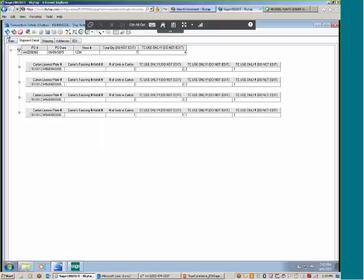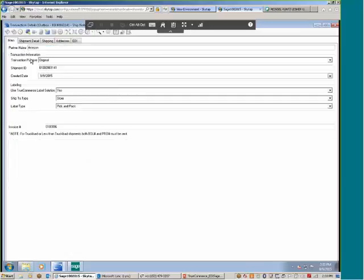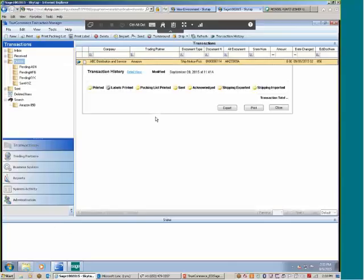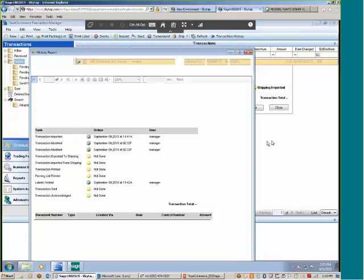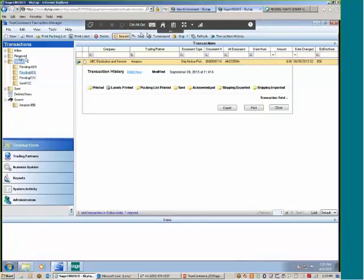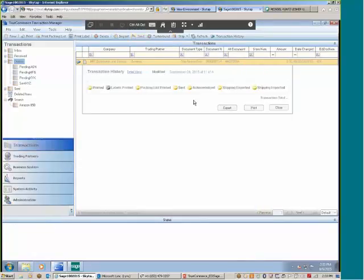And when I complete that, we can now send that order off. And now it's a clean document. We can go back in and send that off. You can also see that that will be notated in your transaction manager history. And you can see that these were updated and corrected. And then we can go ahead and send this off.